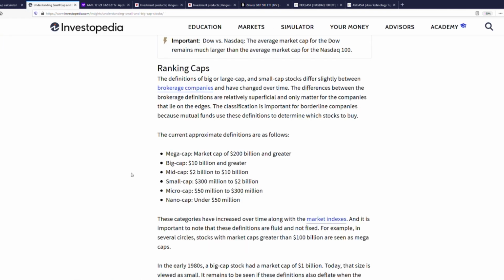Now all stocks on the stock exchange are categorized into different groups, and they're known as mega cap, big cap, mid cap, small cap, micro cap and nano cap. So for the Vanguard Small Companies ETF, their holdings only consist of companies with a market cap between 300 million and 2 billion. So it's giving you exposure to the smaller companies in the Australian Stock Exchange. Now a lot of investors prefer investing in small cap companies over big cap and mega cap because they believe the smaller companies have a higher potential growth rate. They believe that maybe the small cap company can turn into a big cap or a mega cap company one day.